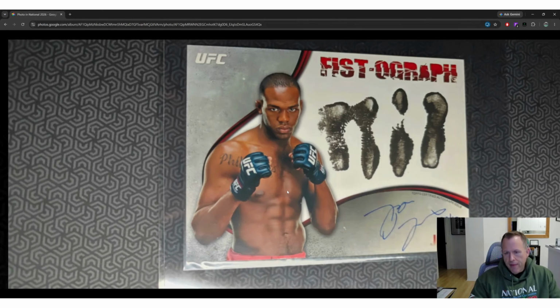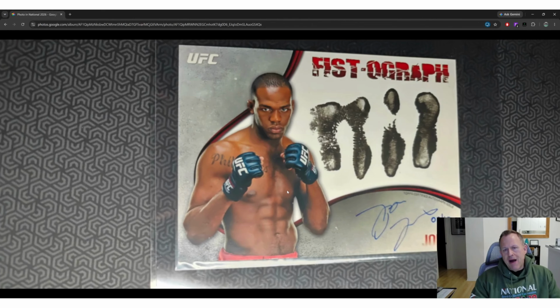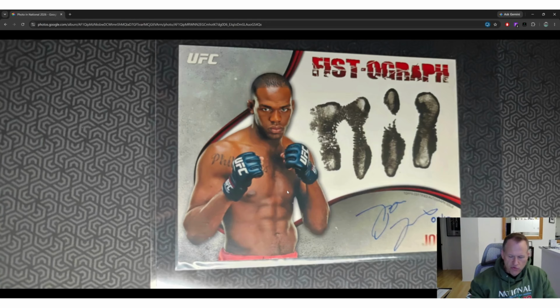Time will tell. This is a box topper size Fistographs. This one was before the National. John Jones autograph, 8 out of 10 with the knuckle print on there, which is so sick. You'll never see these cards done again, in my opinion. I think that card companies are not doing these larger cards anymore, and they're certainly not going through the hassle of getting knuckle prints on cards.